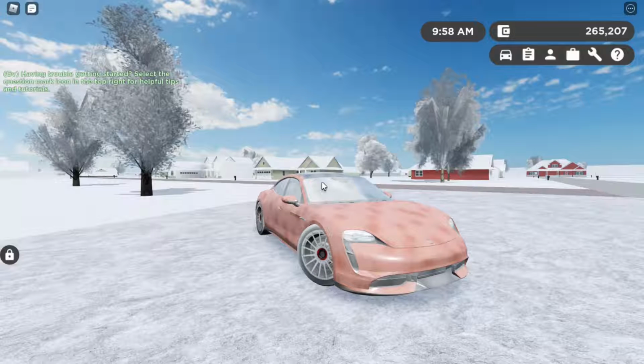For the price of this car, you could buy a Tesla Model S Plaid Plus and it would cost less money. Like, bro, it's a no-go. I'm sorry. It's no. I get it. This car looks good, but I wouldn't recommend it. It's not worth the money. It's not worth the grind. It's not worth it.